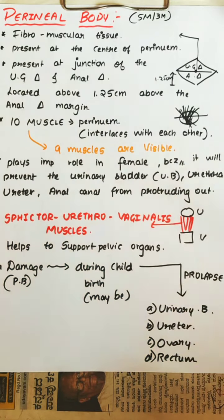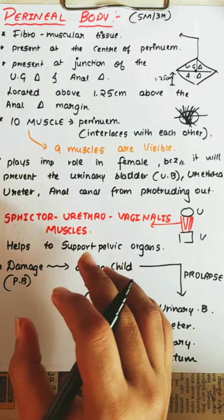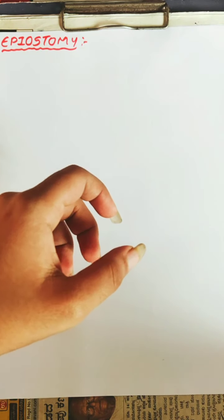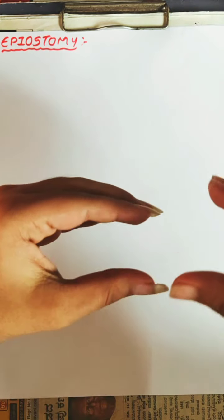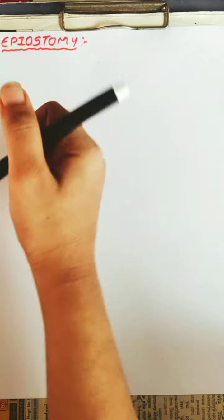Now we'll be studying about episiotomy. If there is any incision to this perineal body or near the vaginal region, that is episiotomy. So what is episiotomy? Episiotomy is an incision which is done in the perineum so that we can enlarge the vaginal orifice during childbirth, so that the child can come outside from the mother. This is the vaginal orifice which is small. So they cut from both sides and make it very big, so that the child can come out from the vagina.